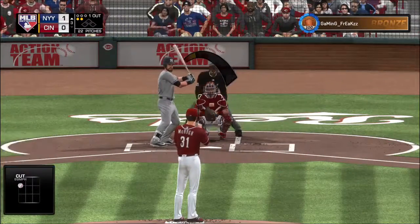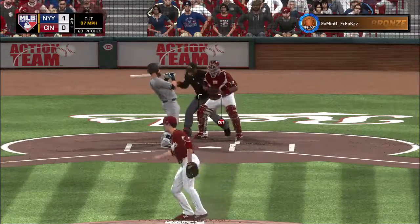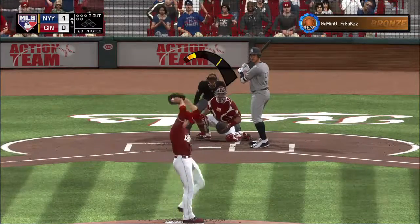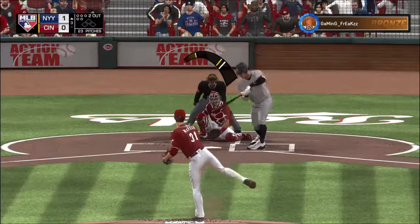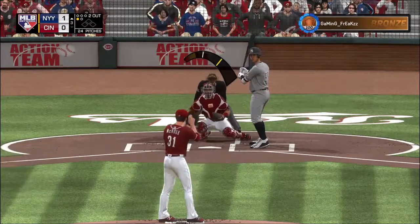He has full intentions of jamming this guy. Back-to-back cutters right in on the hands. He does not want him to get extended. Comes back with the cut fastball for strike 3 called, and there are 2 down. Here comes the first pitch. Aaron Judge is in with 2 away here as this one swung on and missed for the first strike.